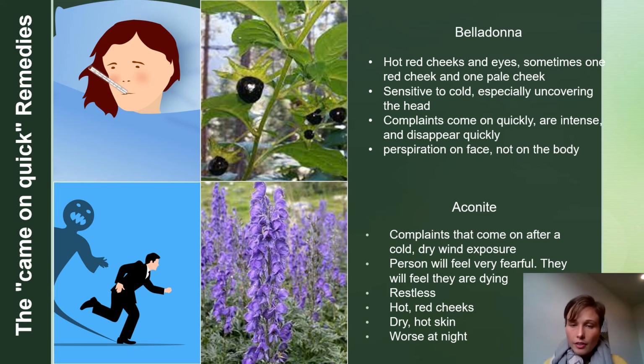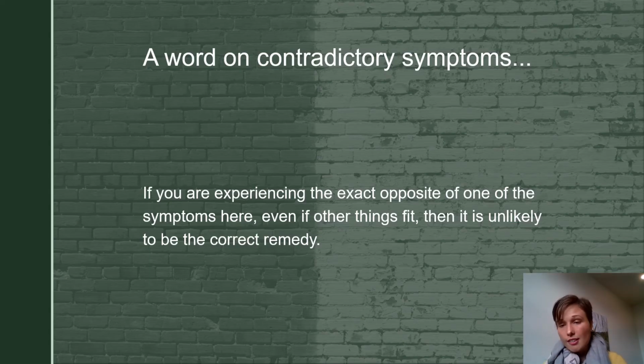They'll both have hot red cheeks. However, with Belladonna, sometimes you get one red cheek and one pale cheek. It's really weird, but it's a great distinguishing feature of Belladonna. Usually for Aconite, the skin is dry, whereas usually there's more perspiration for Belladonna. Aconite also, I forgot to mention, usually has a lot of fear, like in Arsenicum. So they're going to be afraid they're going to die. They're going to be absolutely petrified. Belladonna, with kids, you might see more hallucinations, which may or may not be scary, but with Aconite, there's lots and lots of fear.